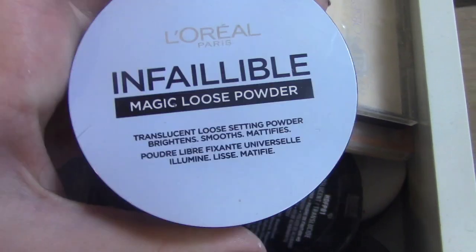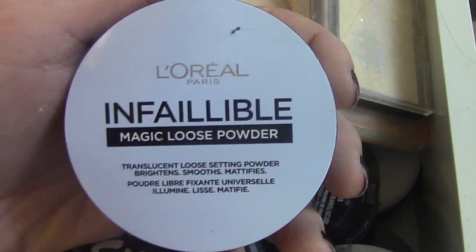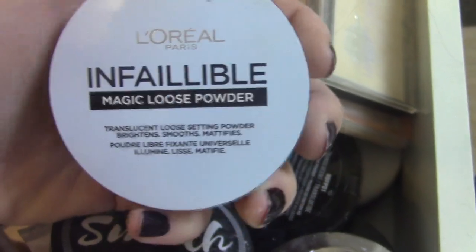This one I discovered this year. It's the L'Oreal Infallible Magic Loose Powder. This is one of my favourites. There's not even a lot of product left in this. Hopefully I can get some out. I really liked this early in the year. I still like it. I find that even the best setting powders will occasionally separate under my eyes. This does it occasionally, but not very often. I definitely really like this powder.